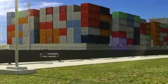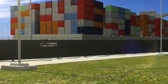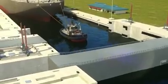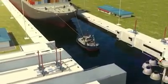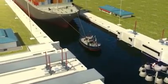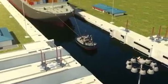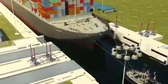Once the vessel is secured to the wall and the gates behind are closed, the filling of the chamber begins. Once the chamber is filled, the lock gates ahead of the vessel open to allow access to the middle chamber. After the lock gates are fully open and the lines are cast off, the vessel will move into the middle chamber by using its engines and rudder and the assistance of the tugboats.